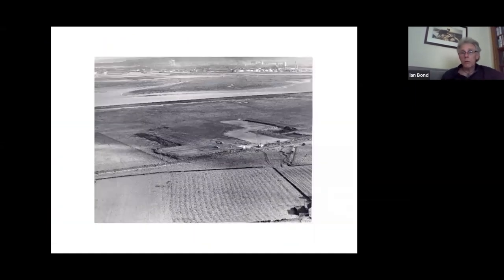And this is what it would have looked like before Venator got there. This looks like it was taken just as it was being constructed. You can see the seawall in the mid distance and Seal Sands behind that. And basically it was farmland. If you look in the very foreground of the picture, on the other side of the Tees Road, you can see what looks like a hay crop being taken there.